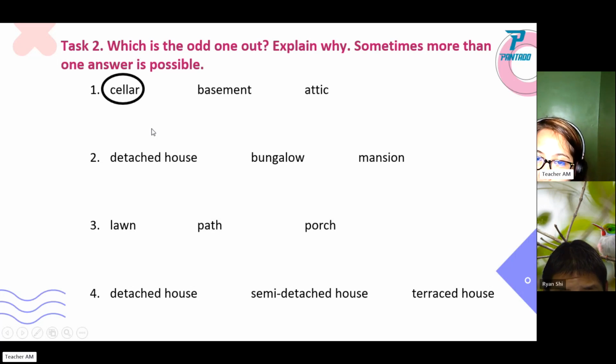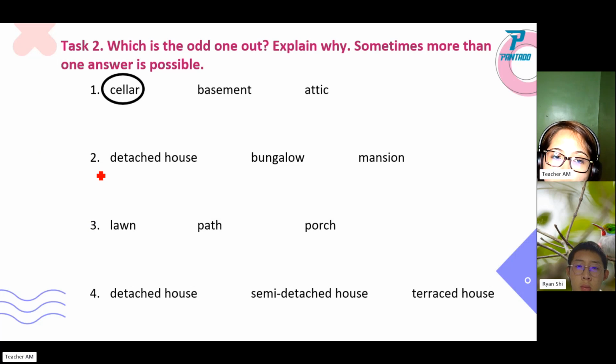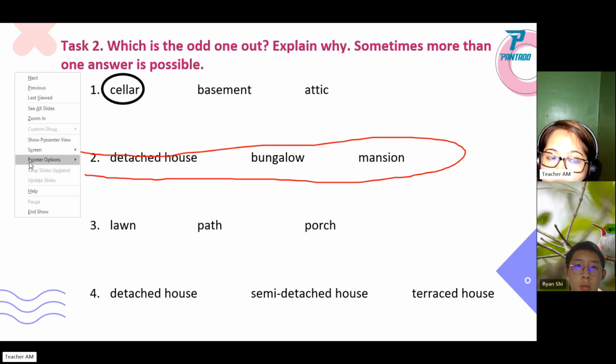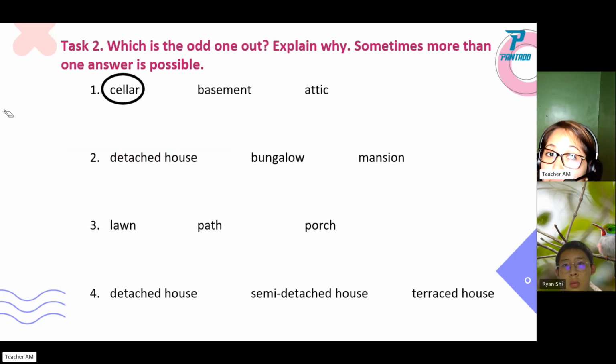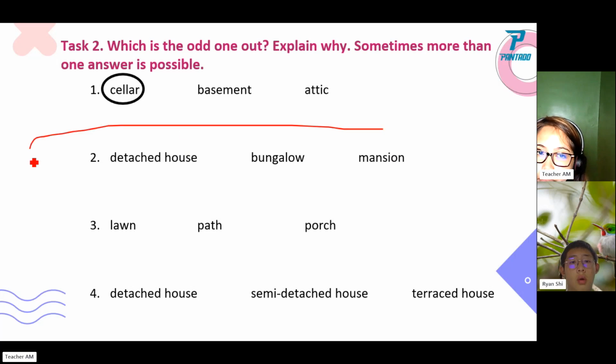Basement. Or detached house. Say that again, please. Is basement or detached house? Hold on. So number two. So number two only has detached house, bungalow, and mansion. Which one doesn't belong to the group? Sort of attic. Wait a minute. We are now in number two, Andy. Oh.